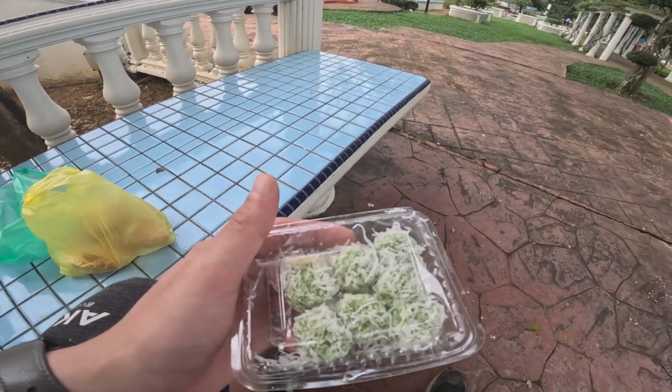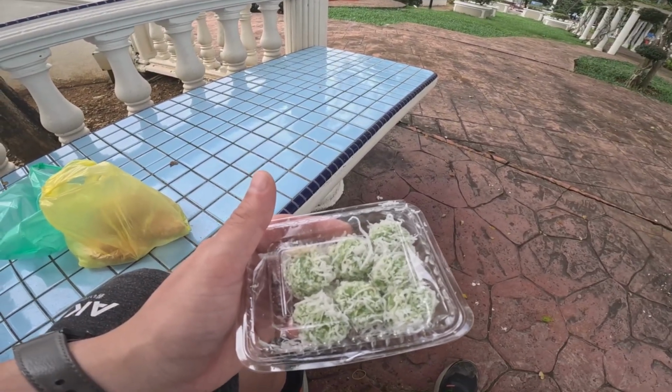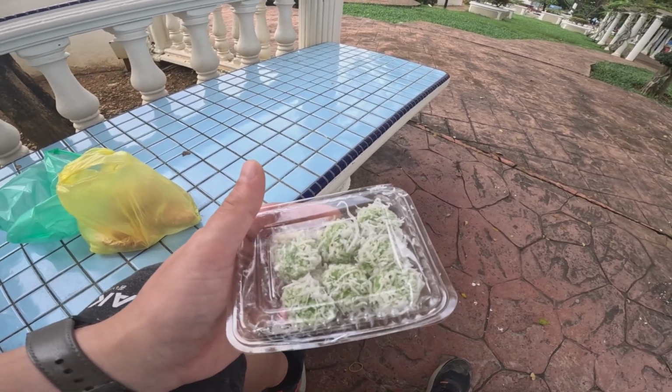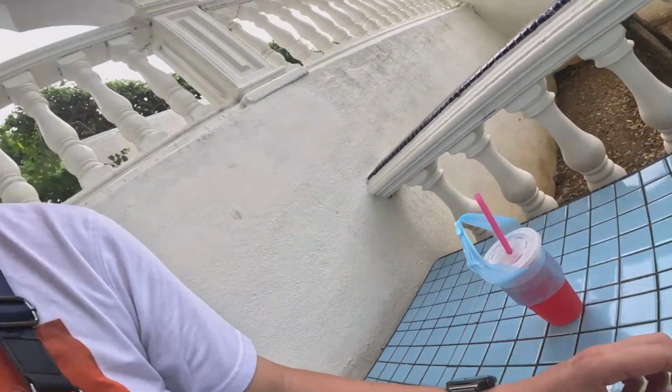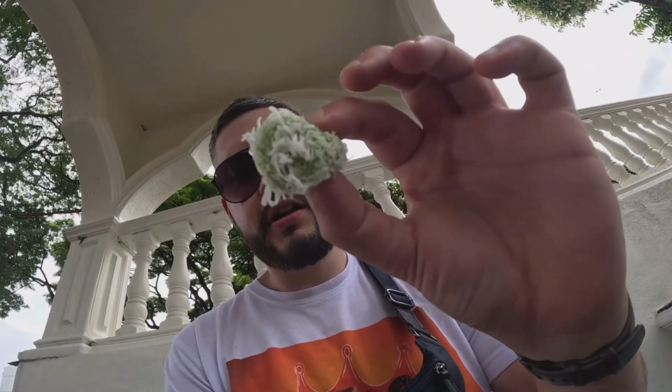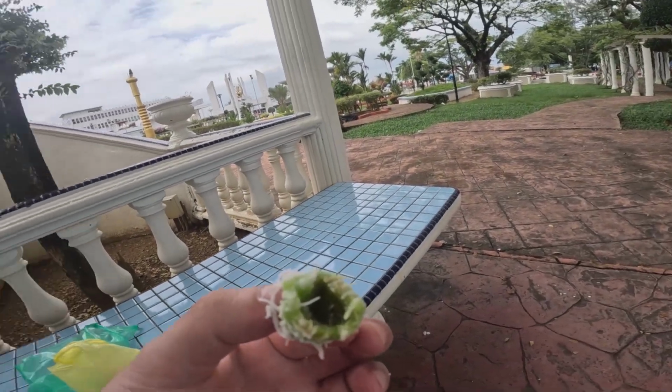And I also got these little green things here. I was trying to ask him what it was. It looks a bit like it could be like a, I don't know, mochi or putu, which I've had previously. So this also was only 2 ringgit. So I'll give it a little taste now. It's quite like, oh, there's stuff everywhere.